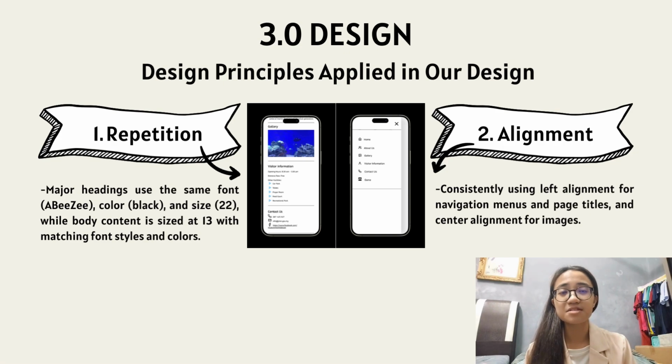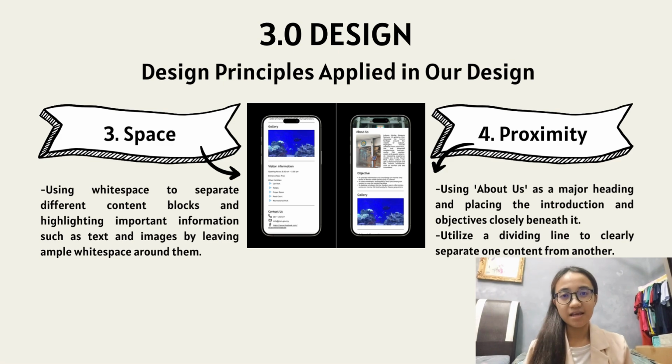Furthermore, we applied the principle of alignment in our design. We consistently use left alignment for the navigation menu and page titles, and center alignment for images. This design principle ensures orderly arrangement of elements, enhancing user experience and visual clarity. Next, we also apply the principle of space. We use white space to separate different content blocks and highlight important information such as text and images by leaving ample white space around them. This design principle enhances visual quality and user experience.